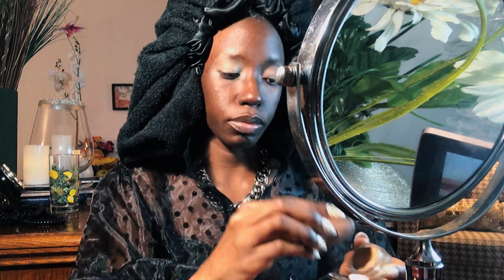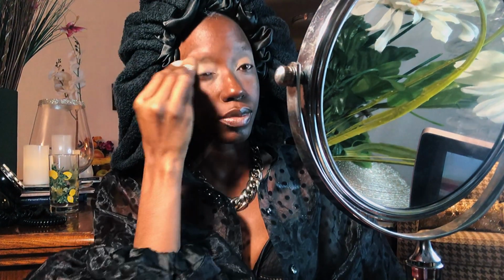I'm starting off with my eyeshadow primer here. I use a lighter color. I always do because of my highlighting and everything like that. So I just tend to use a lighter color just to match the highlighting that I'm going to do around my face. It's a look that I've done for one of my photos before.